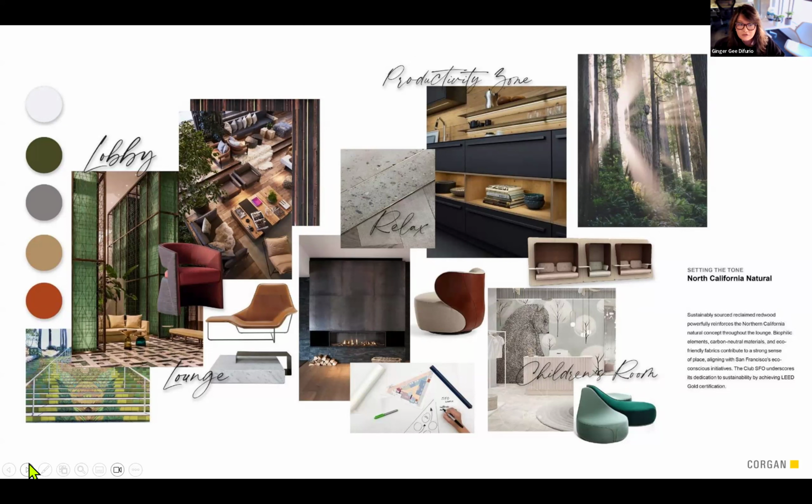The design is biophilic throughout, integrating greenery and natural elements to really enhance travelers' health and well-being. This lounge also has a wellness room that encourages physical exercise, and we even promote physical activity by encouraging guests to use the stairs instead of the elevators. Next one.